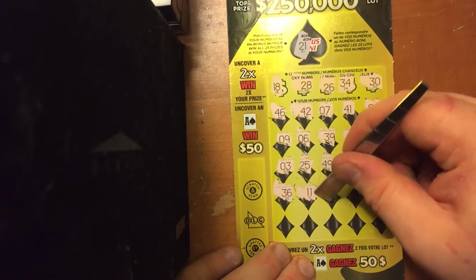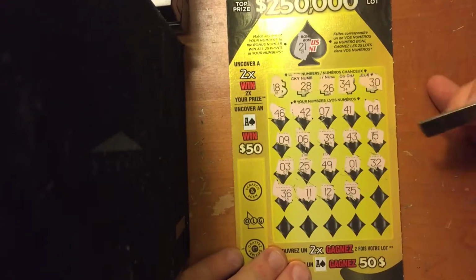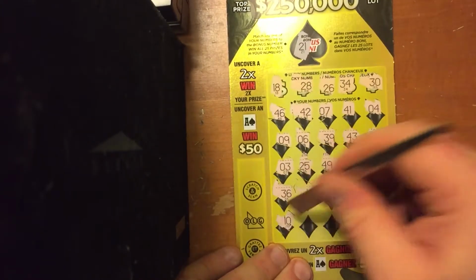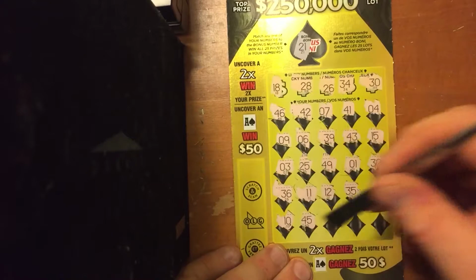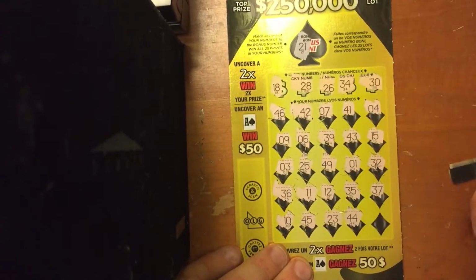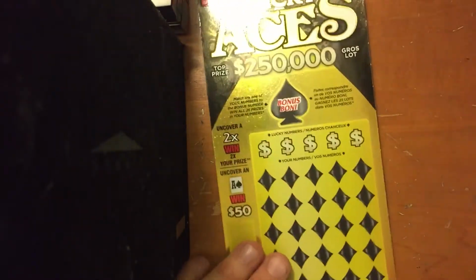favorite number 11, 12, 35, 37, last row, got 10, 45, 23, 44, and 14, okay, we'll do one more here, and then we'll scratch off two in part 4, and we'll reveal the winners on this one as well.